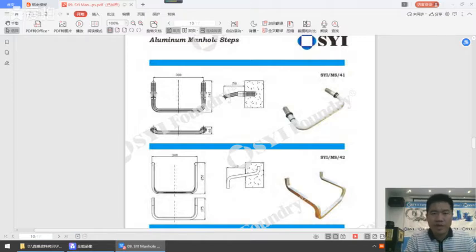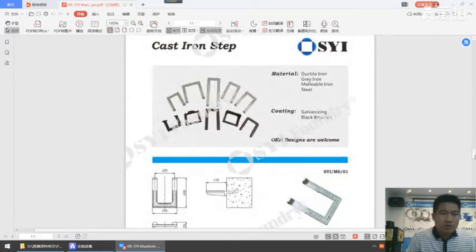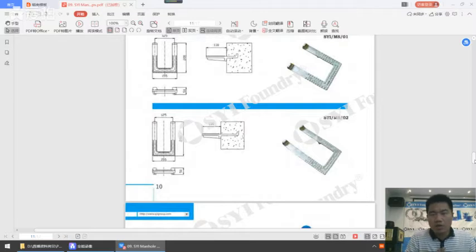MS41, we also call aluminum manhole steps. MS21 has an outer of PP, but 42 is made of aluminum. 43 is also aluminum, but a different size and different type from 42. Others are called cross-aisle steps. MS101 and MS102 have the same wires but different legs. They have the same finishing or coating, called hot galvanized.